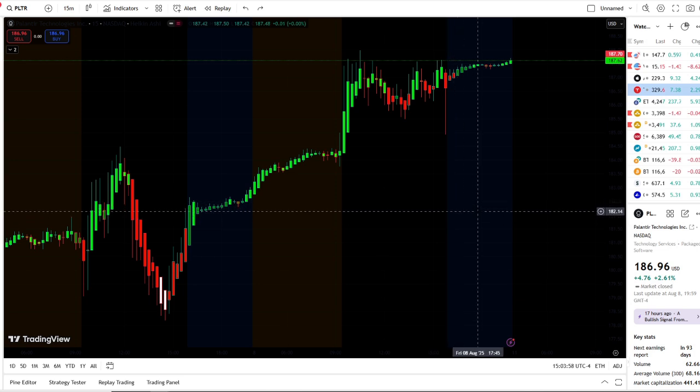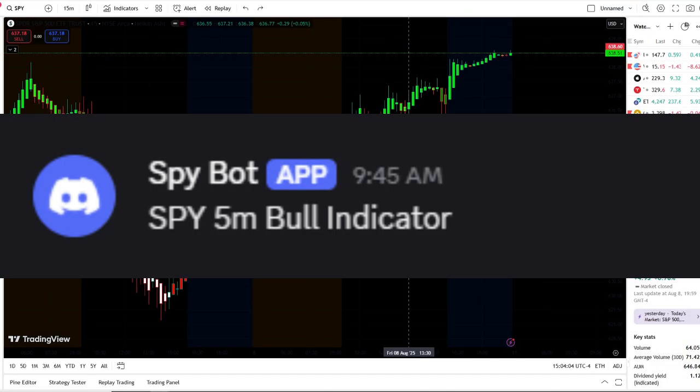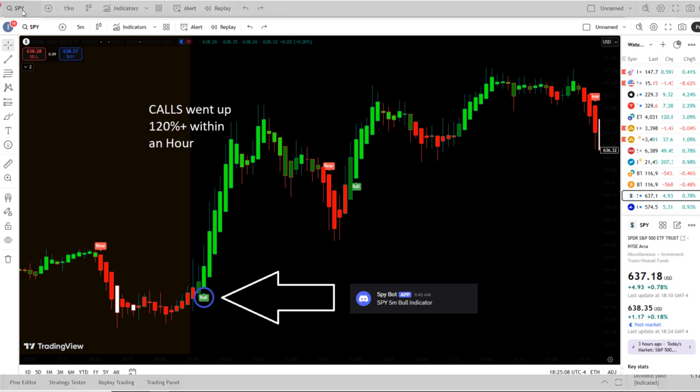And in today's volatility, it wasn't the only stock moving higher. We saw the SPY going up higher, and our SPY bot at 9:45 a.m. sent out a bull indicator. And from that moment forward, inflows crossed the midpoint to the upside, bull strength on 42 vision, and call options went up 200% plus within an hour.